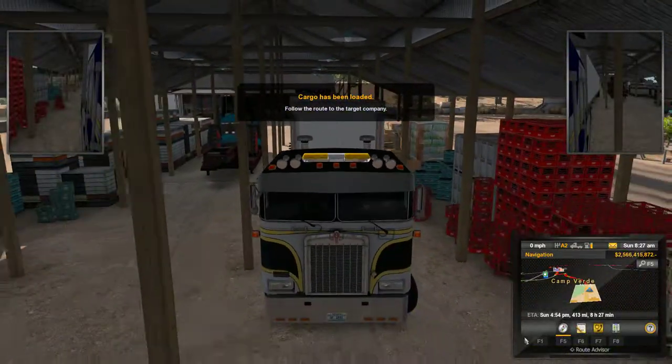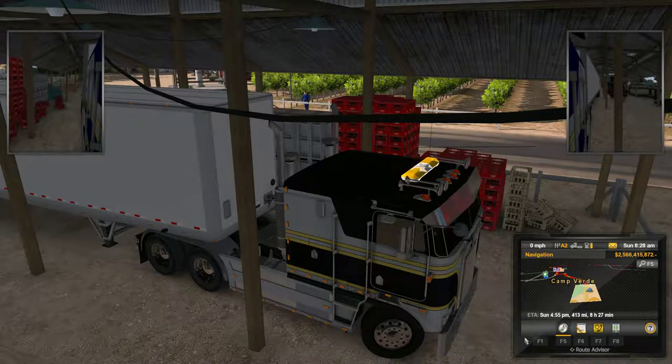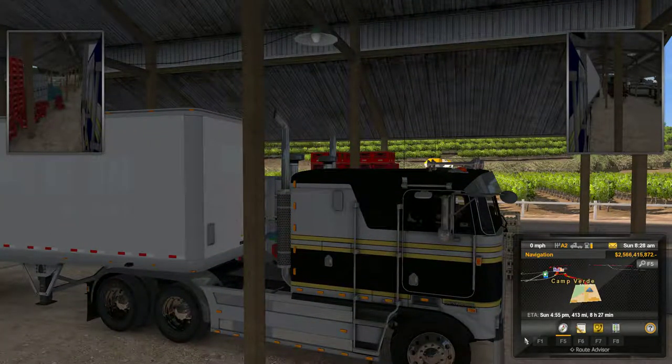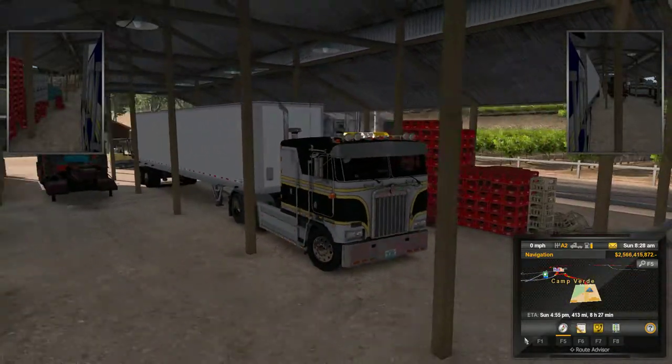Alright guys, that's going to be it for the video. I just want to get in here and show y'all this little K100 that came out on the workshop. Another fantastic truck, fantastic mod. These modders have been killing it here lately with these great trucks that have been coming out. And the truck has been updated. Really been wanting to see a little K100 on the workshop, and just glad to see that it's there.